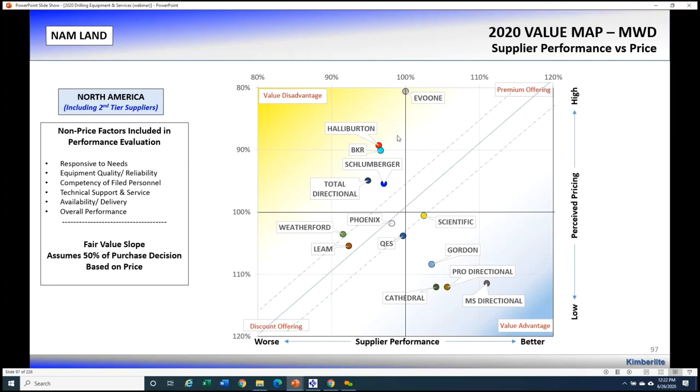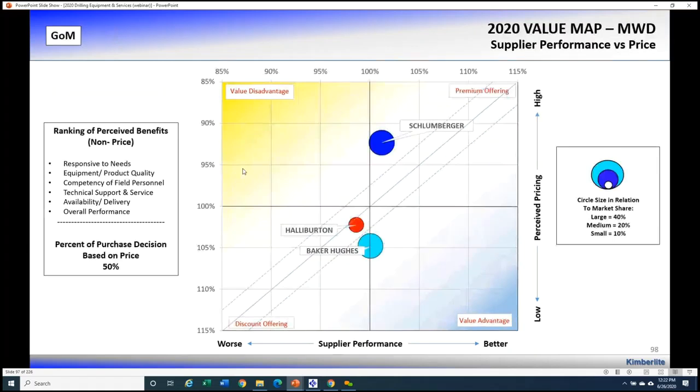One trend that you also see is that the big three suppliers, Halliburton, Baker Hughes, and Schlumberger, in the North America land market tend to be competitively disadvantaged on a consistent basis for downhole mud motors and for measurement while drilling tools versus the smaller, mid-tier suppliers. When you move to the Gulf of Mexico, you see that the performance profiles of the big three suppliers begin to tighten up as they plot in a very similar spatial positioning on the x-axis, which is the performance axis.